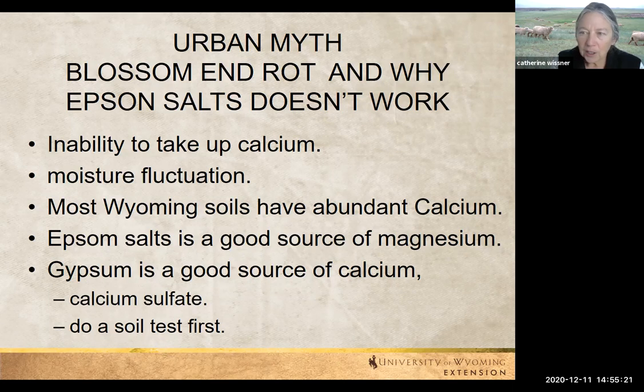Moisture fluctuations in the soil don't help this. Cold soils don't help this problem. They exacerbate the problem, cold soils and moisture fluctuations. The thing is that Wyoming soils have an abundance of calcium, so you really don't need to add calcium back into your soil. You might try, again, black plastic with the irrigation underneath it, and just really watching the soil temperatures on that.